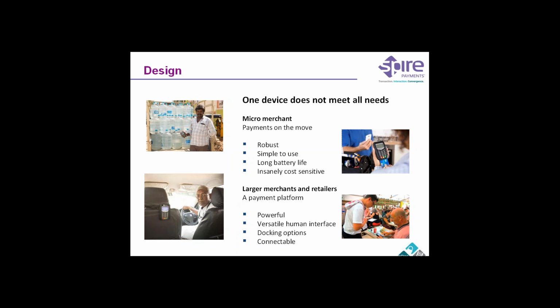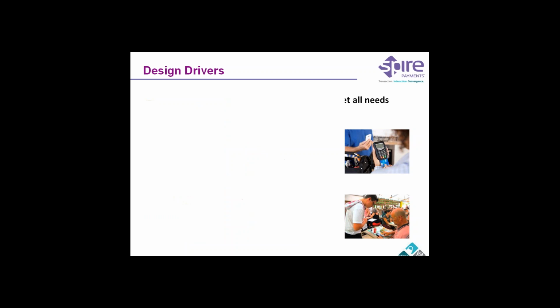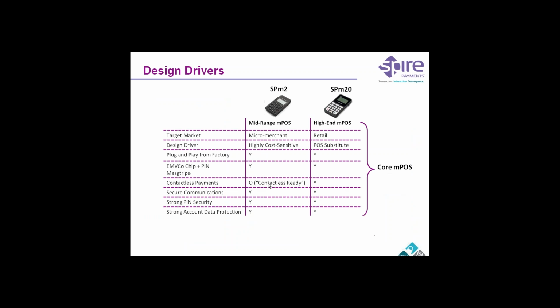So what Spire Payments has done is it's developed two new products, each of them targeting these areas. We have a micro merchant product called the SPM2, and a product for larger merchants called the SPM20. If we go to the next slide, Carlos is going to run through the differences on a technical level of these two devices, and I'll throw in a few questions as well if I need something clarifying. So over to you, Carlos.